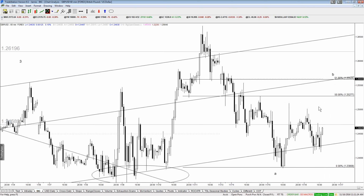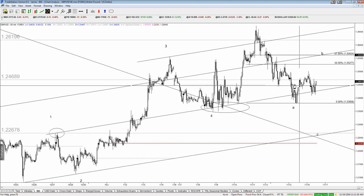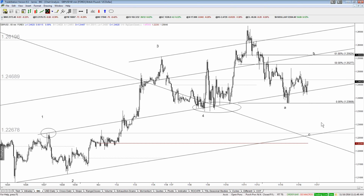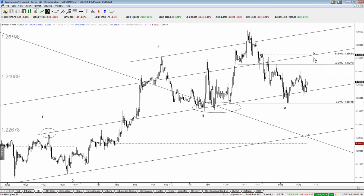So ultimately, Eileen, the big long entries for the British pound would be on completion of a three-wave drop from last Friday's high, which I think could put you down near this 22.70 area. That would be the ideal spot at least. But shorter term, there's 100 pips of upside from where we are sitting right now, which is 24.60. And it gets you again to 25.60.